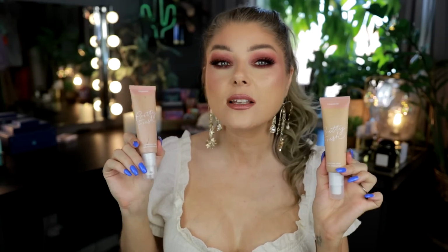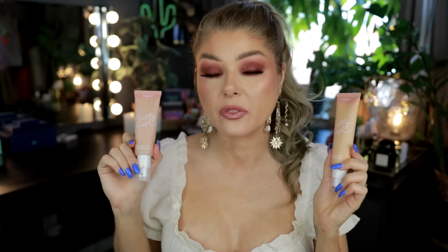This is a sheer coverage. It's not really buildable, and for me, this doesn't work with either a brush or a sponge. This is best used. This is the Colourpop Pretty Fresh Hyaluronic Acid Tint Moisturizer? I don't even know. This has a pump. For me, this works best using 2 pumps on my hands, rubbing them together and rubbing it in, then going over with a damp sponge. That's how it works best for me.